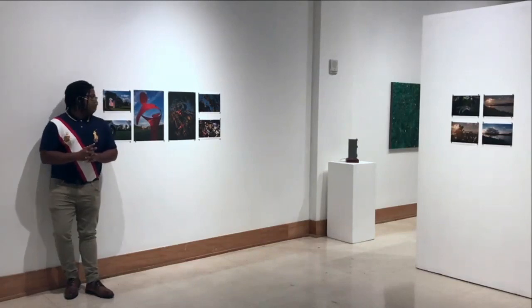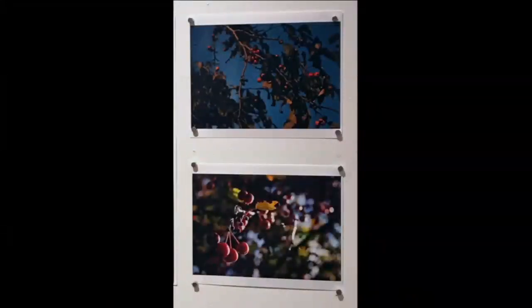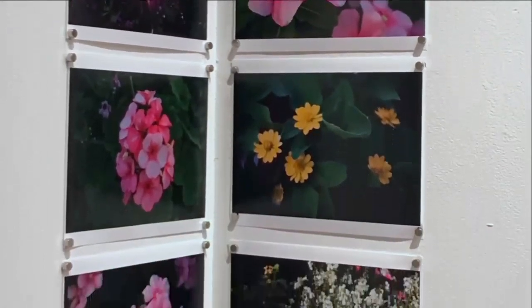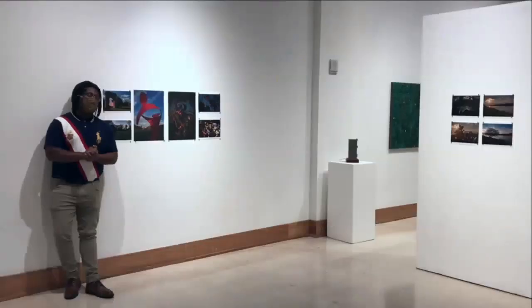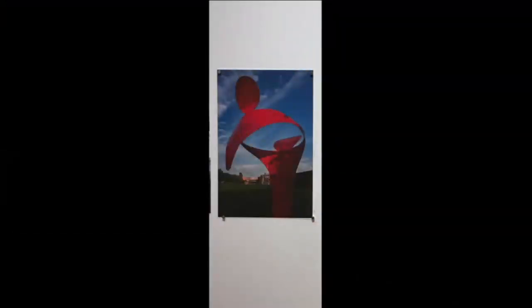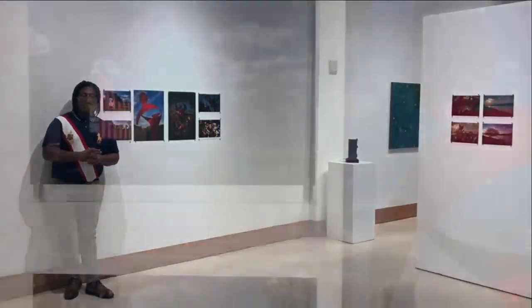Some of the photos are floral, because the floral would always catch my eye whenever I go to these places. And some of them are the sculptures, because I felt they would blend into the scenery.